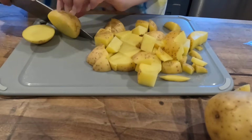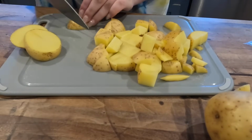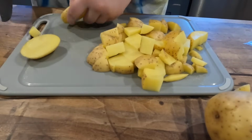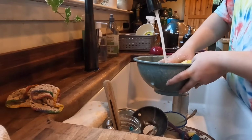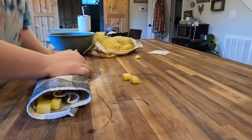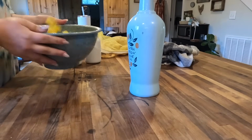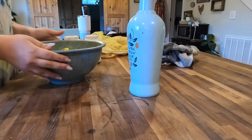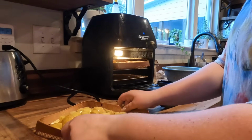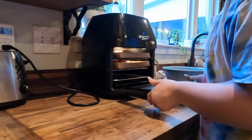Kelsey was sweet enough to make the potatoes for me tonight, and she is just dicing up several potatoes. We usually have 1 or 2 potatoes per person, and then she's going to rinse them and dry them really well. After she dries them, she's going to add about 2 tablespoons of olive oil and season the potatoes with salt and pepper. She's going to cook the potatoes in the air fryer on 400 degrees for about 15 minutes.